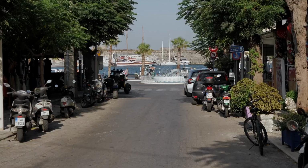We're just going to go and have a walk around Kos Town now, show you some of the sites, go down to the harbour and have a look around. Very interesting town. It's late afternoon at the minute though, so pretty quiet.